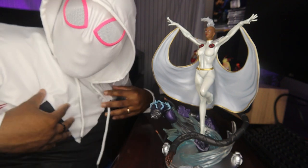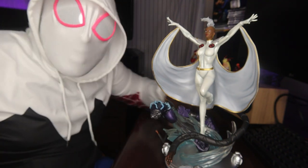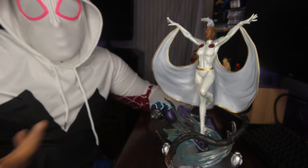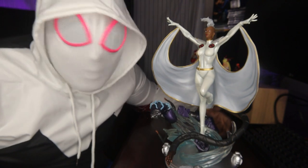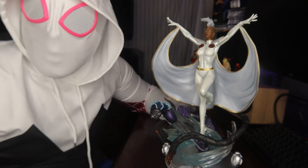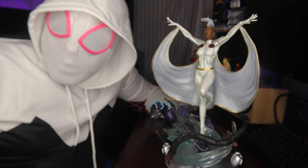I'm rolling with the Spider-Gwen hoodie and the Spider-Gwen mask, man. I had to do that today. I wanted to do something a little bit different, so I decided to do this, and it was fun. I'm glad to do so, and I enjoyed it.